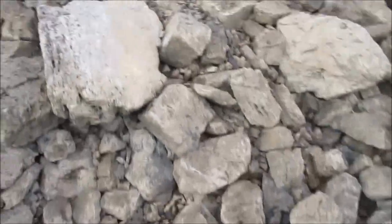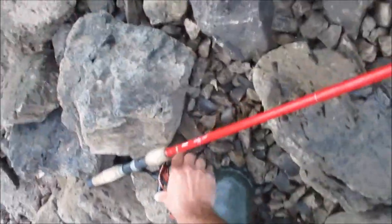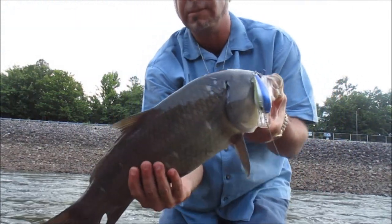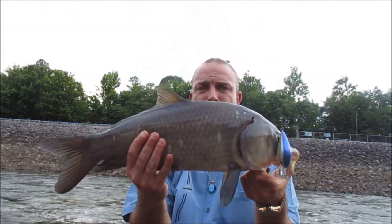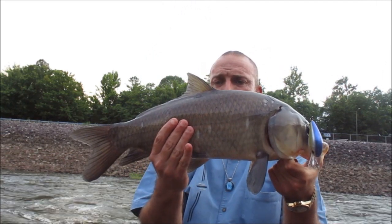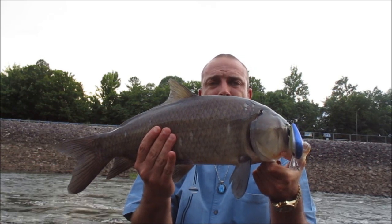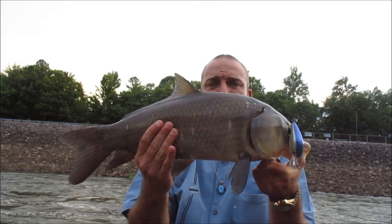Not a bad one. I'll take him. He's about 4 again, maybe. About 4 pounds. Another big mouth. Heck yeah, that's 3 of them. No, 4. I can't remember. 3 or 4. That big 5-foot gar is a really hard fish to realize I lost, guys.